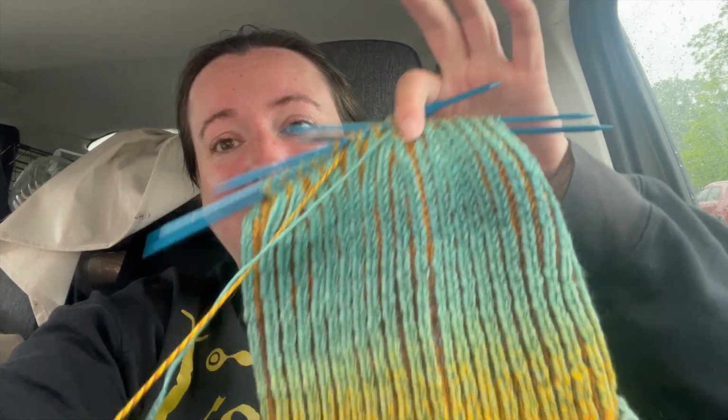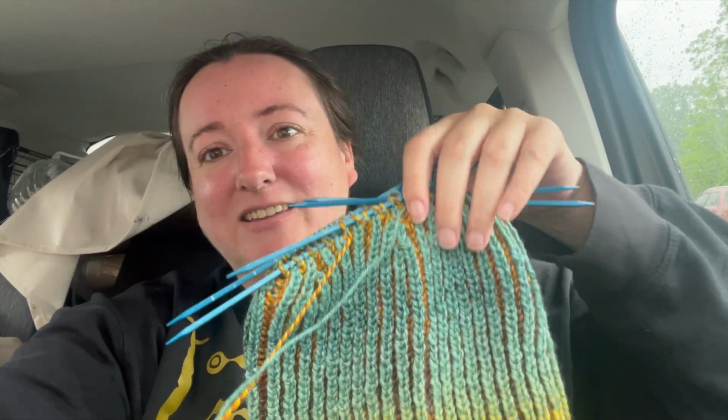So I gotta tell you, local yarn stores are not just all about getting yarn. It's also about the community and the fact that other people know what you're going through, and maybe possibly somebody will be nice enough to help you. So this is how far I've gotten on my hat. Look at it, guys. I'm at the decreases.